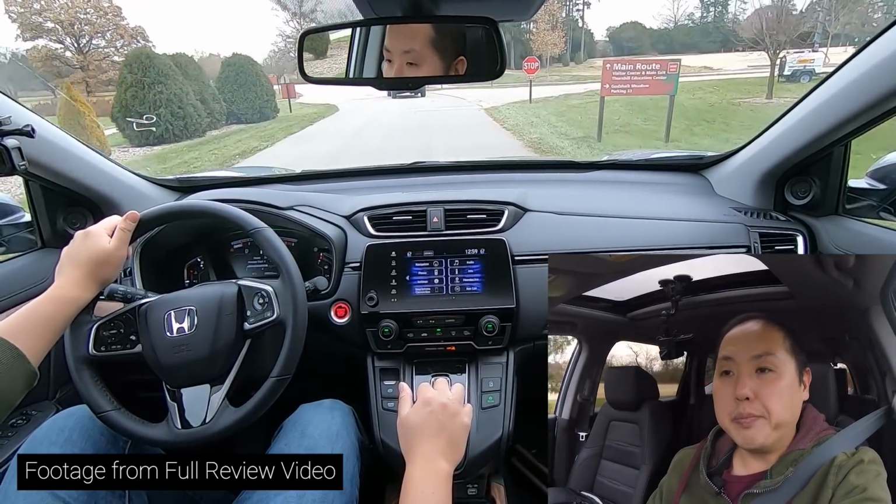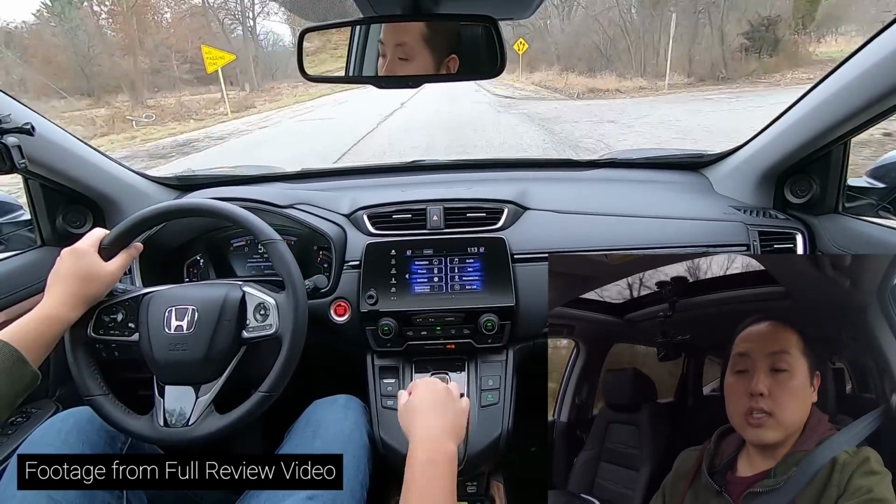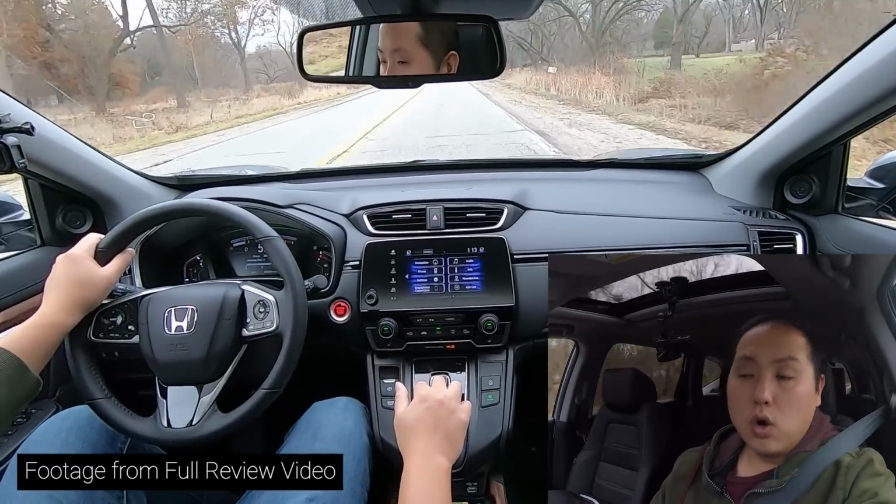I don't know how Honda did it. The seats are pretty comfortable. The bolstering is just the right size, at least for my back, and they're holding me in, so I'm not really sliding around.